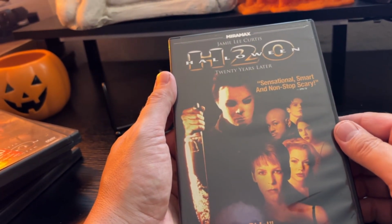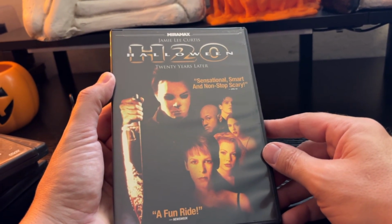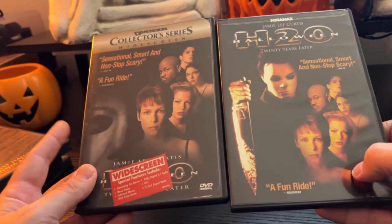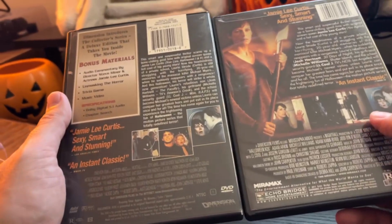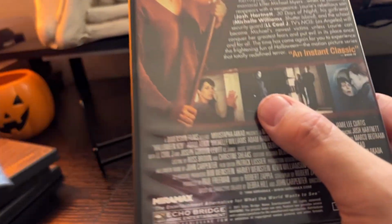H2O would next come along on Echo Bridge with updated artwork. Not crazy about the artwork myself. If we're going to compare side by side, I like this artwork, but I do appreciate this side artwork better, and definitely the back artwork. Funny they used an image from the TV version.